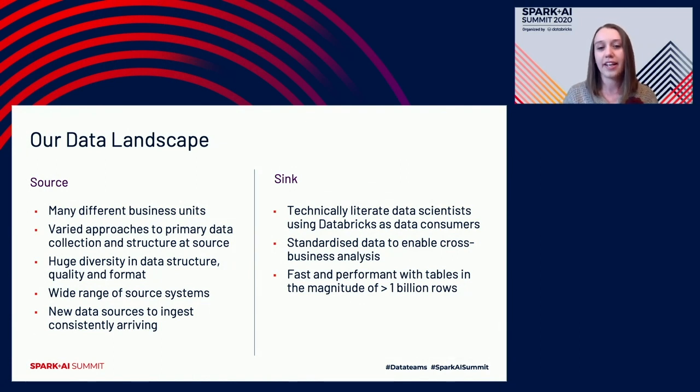So the landscape currently is our sources come from all of these different business units who operate as their own businesses. So they've got their own source systems, their own data sets, their own models, and that's all managed by them using whatever tools they have chosen and set up with, which means there's a really varied approach to data collection and the structure that they store that data in. And this massive diversity in data quality, data format, is quite difficult if you want to swap between them, because you have to then learn about all of these systems and have access to tap into them. So that's kind of the source that we're dealing with.